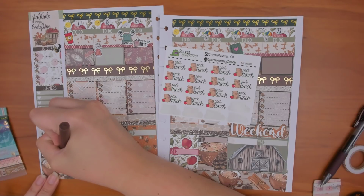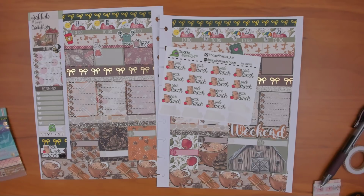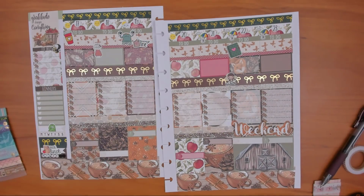I don't need to pack lunches for that. I guess I could cross out Sunday to pack for Monday, but not how I do it. So like I still cross out for Friday that I packed Friday's lunch, if that makes sense. That's how I use it. But you do you. And then these are from StickerMonsterCo as well.